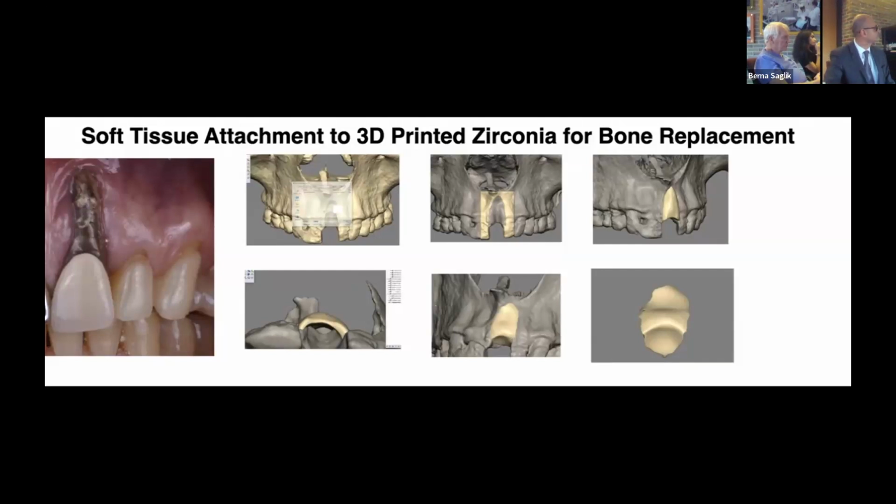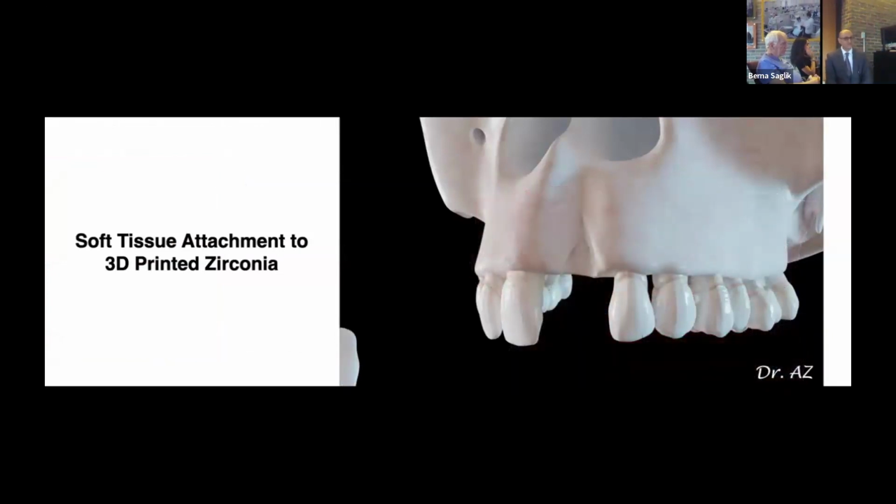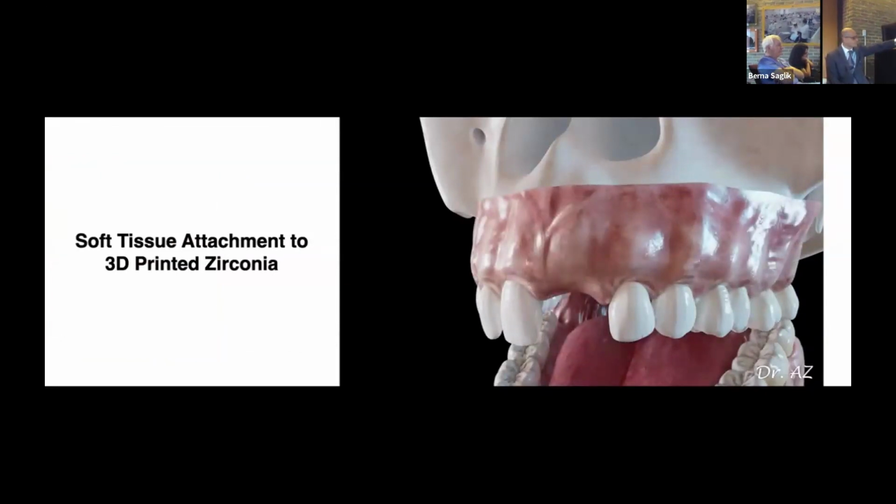So if you go back, this animation shows that. This is what they have been printing as well. That piece has a separate texture on it, an ideal separate texture. It basically replaces the bone, you never remove it, and the soft tissue has an affinity to attach to it. It covers that up, again, with the technology.